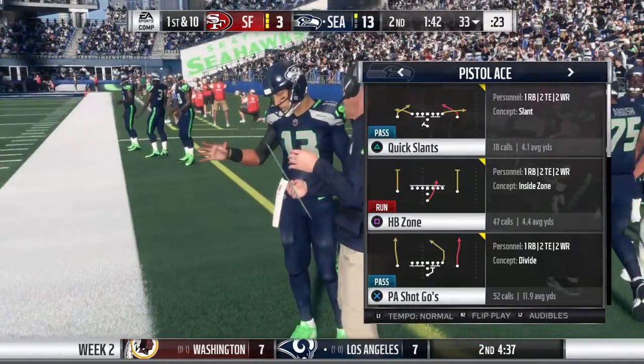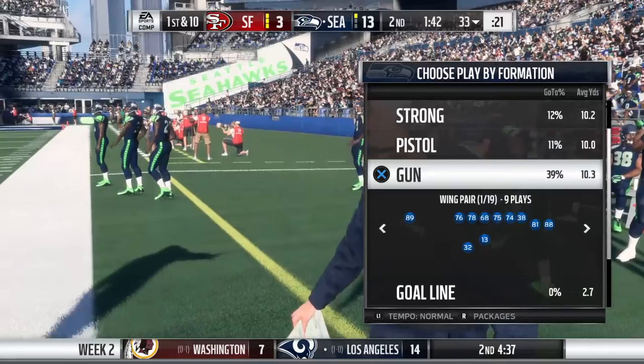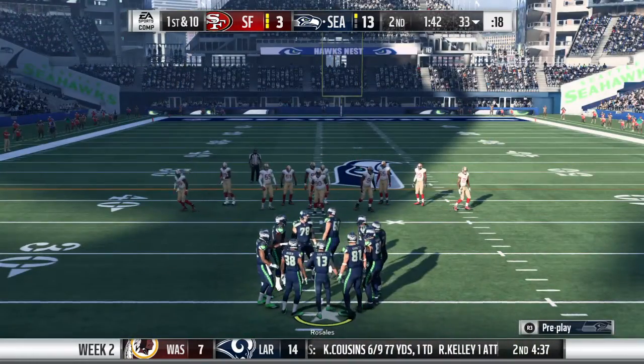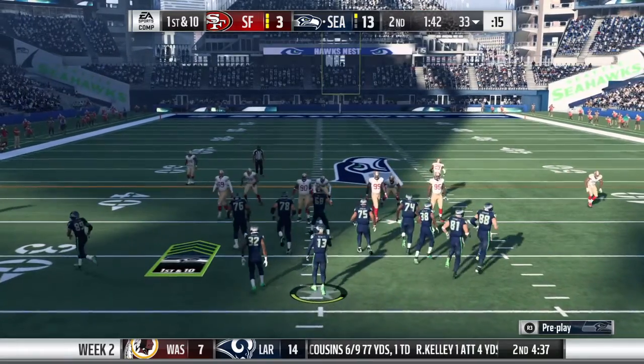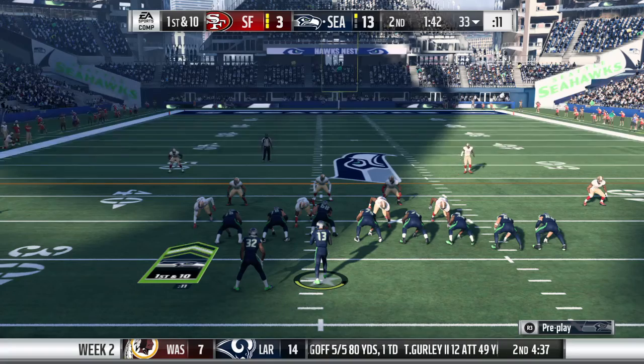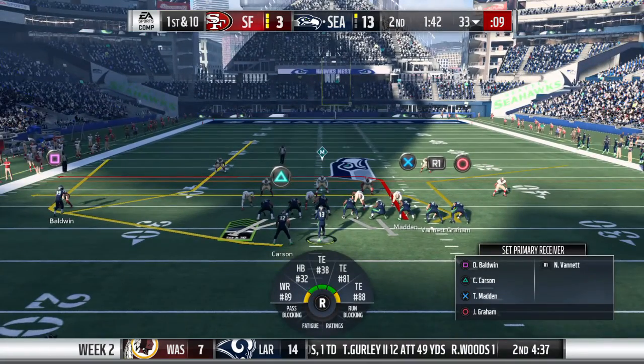Second quarter now in Oakland. The Jets out to the early lead, Bryce Petty leading the charge offensively. The Seahawks offense now, they get set to go back to work. And they had 3 points last time, but they didn't want 3 points because they were well within range of scoring a touchdown. We'll see if they can do better now.